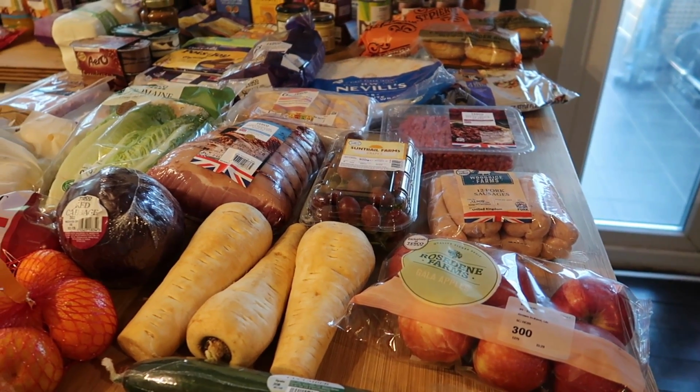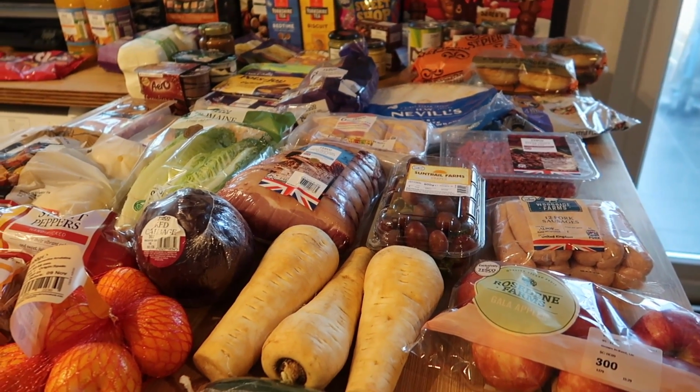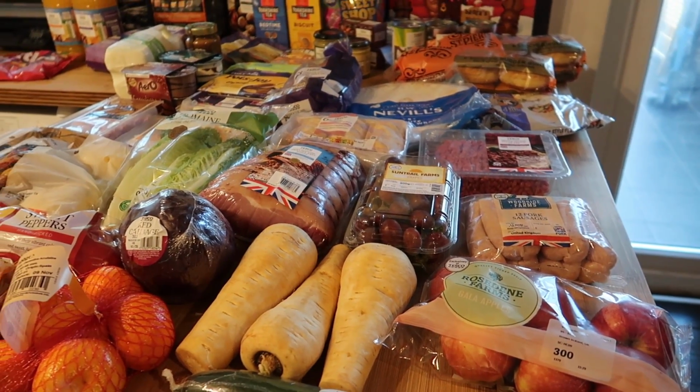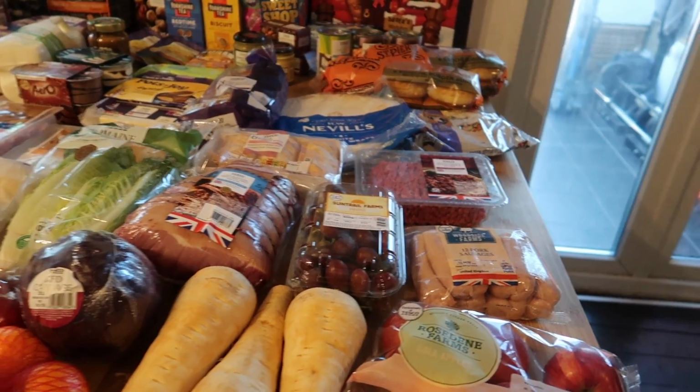I think most supermarkets have them. So it's just things like tins, some soup, some beans, some sauces, some pasta. And it's not a great deal, but I could afford to spare it, so every little helps, and I just dropped that off as well.